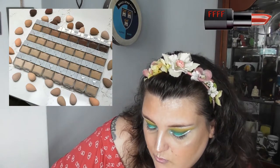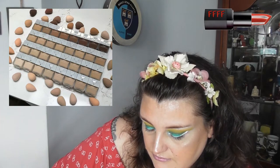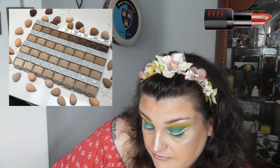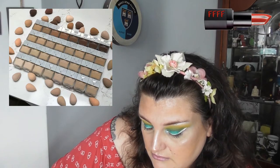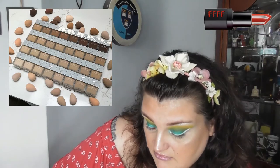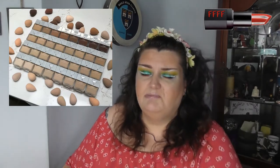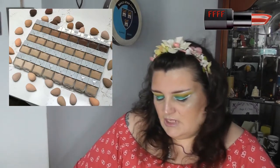I only see with one eye. But the second row up from the bottom and the 5 shades on the right hand side of the bottom row, I don't really see much difference. I see difference in undertones, but I don't see difference in depth of shade. It's not acceptable.